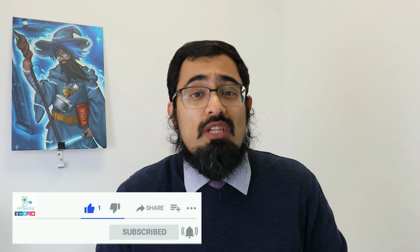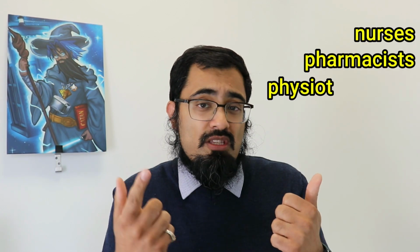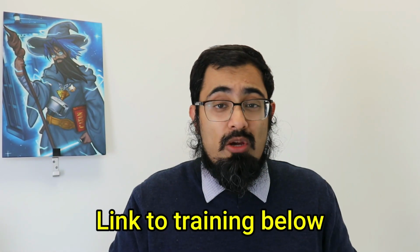So the key points that you need to know are: any doctor working in inpatients, outpatients, or even the A&E departments should give an appropriate fit note to cover a period of inability to work or any adjustments to their working ways, whether that patient is in work or not. Also, since July 2020, this has expanded to include additional roles including nurses, pharmacists, physiotherapists, and paramedics, as long as they have had the national training, which you can access the links to down below.